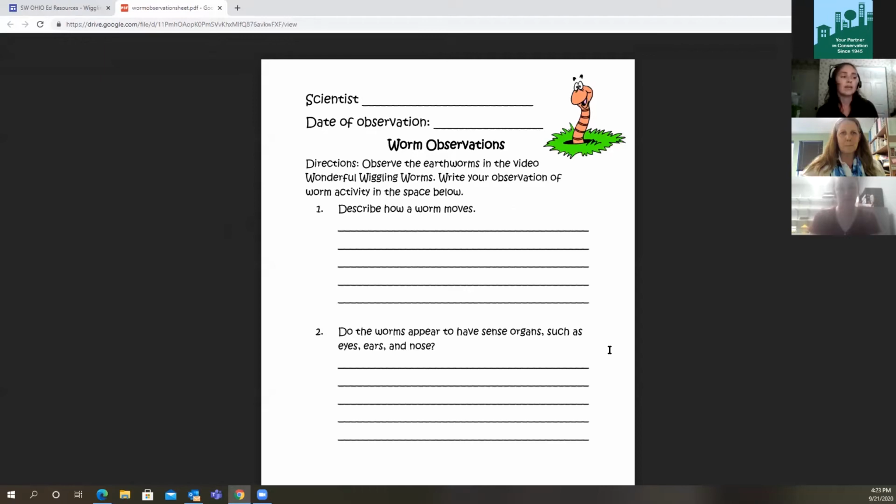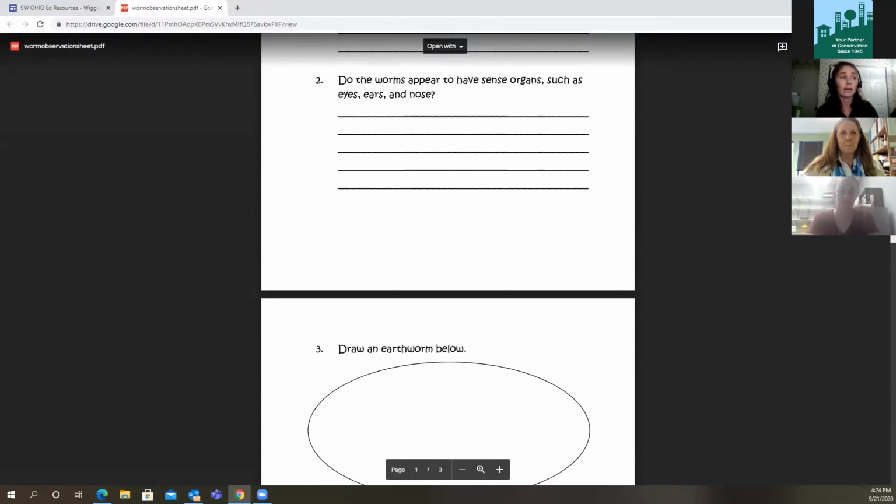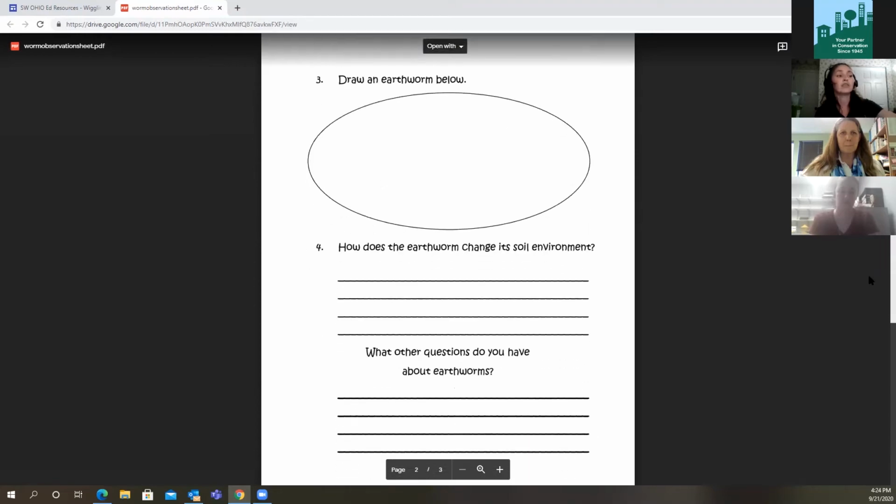One thing that I love about worms as well is this is something we can tie to a child's direct observations. A lot of kids have gone out and played in the dirt and have found worms. So they can rely on their own observations in real life as well. Compare that to what they might see in a video context, and then they can draw a picture of the earthworm and start looking at, well, how is it changing that soil environment?